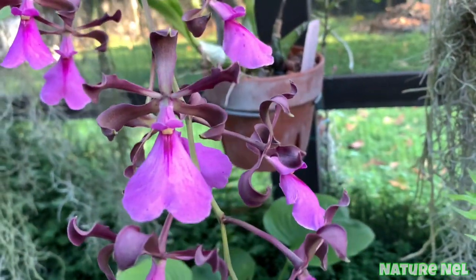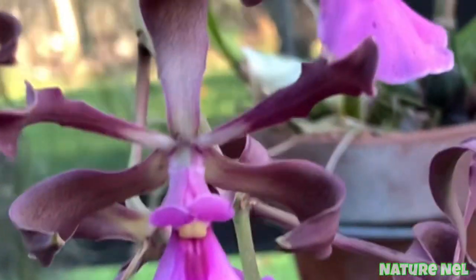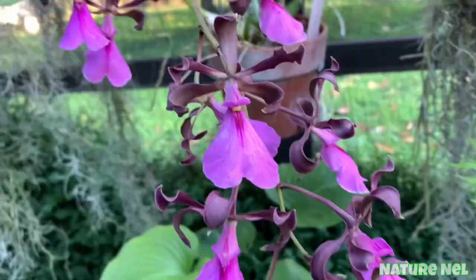always reminds me of a man with buck teeth or something. I don't know why. I think that the bottom part is the beard.